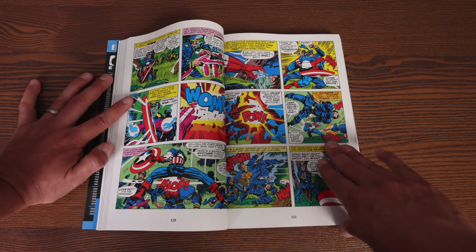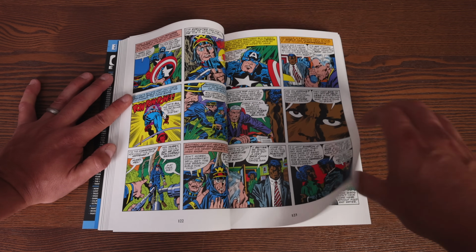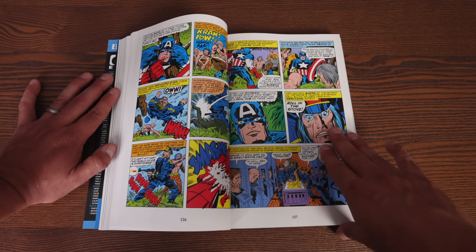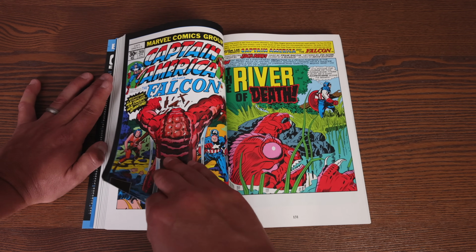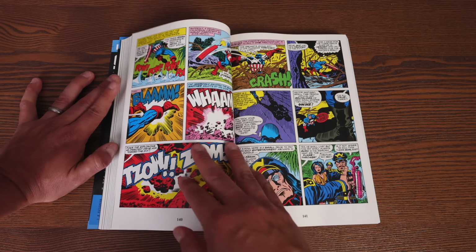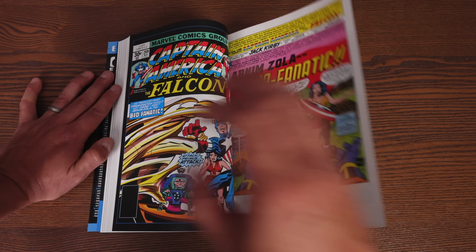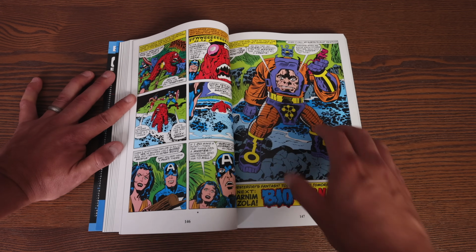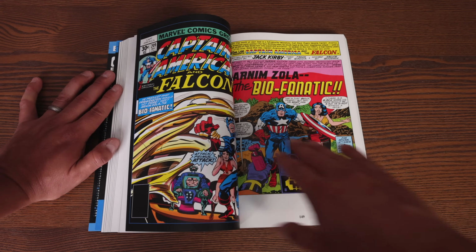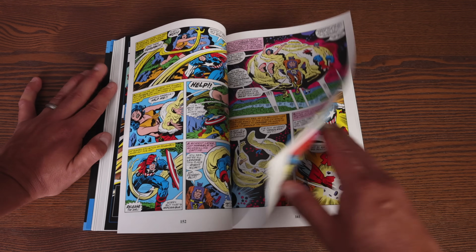Now, most people will probably remember this era of Captain America as the first appearance of none other than Arnim Zola, who will appear towards the end of, I think it's the end of this issue, if I'm not mistaken. But yes, Captain America goes and tries to freeze prisoners. There he is. He appears at the end of 208, right there, without a name. But then here we find out the biofanatic is none other than Arnim Zola.